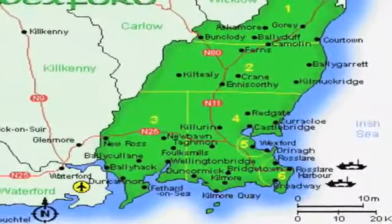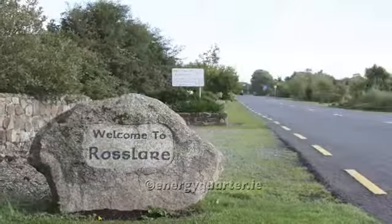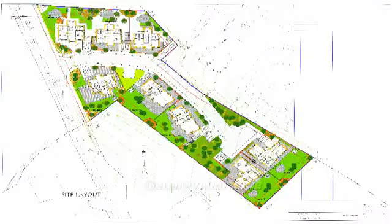Rosslare Strand, located in the sunny southeast and traditionally a hotspot for many, is the destination of the Energyquarter.ie team. We are here to view the construction of the first of 8 individually certified passive houses.